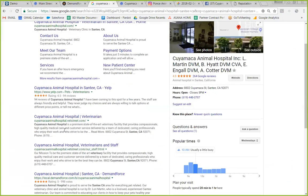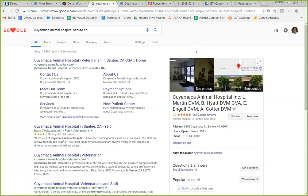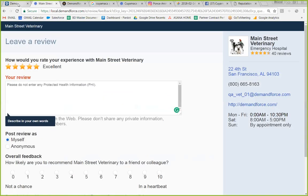And Demandforce, we have our own internal reviews. So what we like to do is we'll get the Demandforce review, and then we'll retarget all of the people that give you a 4 to 5 star and have them go to places like Google and Yelp. And what this does is it stacks the deck for you. So you're only sending your best customers, clients over to your most high impact review places. So the reason they're at 4.9 with 264 Google reviews is basically because we sent all their 5-star people over there. So that is the high level of the online reputation piece.